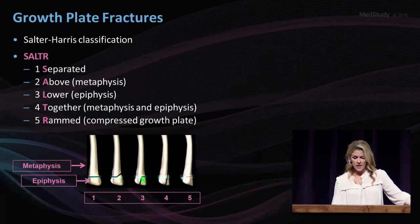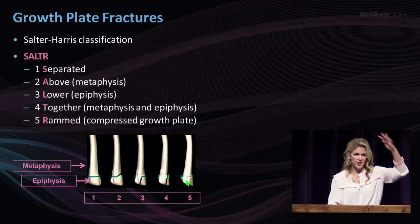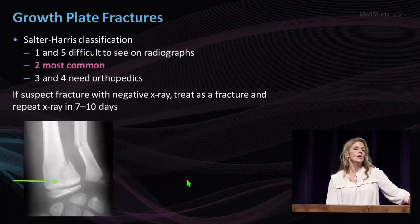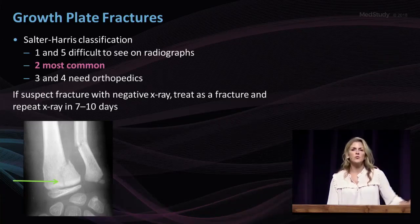A Salter-Harris 3 goes through your growth plate and then lower, so the L is lower, distally into the epiphysis. 4 is when you have a fracture through both, so you've got a fracture in the metaphysis and the epiphysis. And then 5 is when they get rammed together. They get smushed together. Salter-Harris 1 and 5 are real hard to see on x-ray. So a Salter-Harris 1 is actually considered an occult fracture.